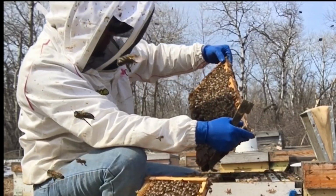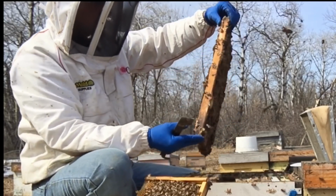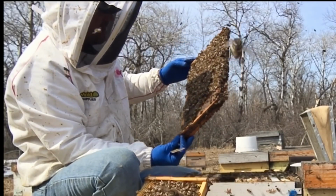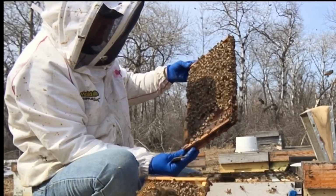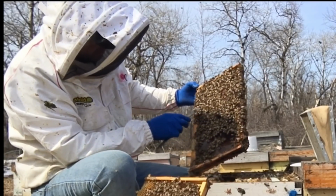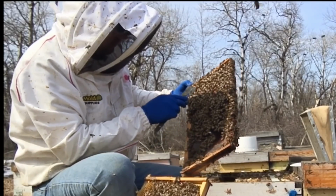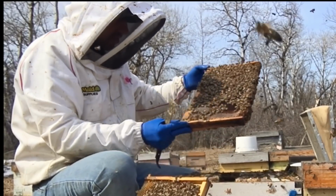Here's another frame of brood, capped brood, surrounded by eggs again. Capped brood surrounded by eggs, and we're starting to get into larvae that's mature, that's hatched, and the bees are starting to take it on into the larval stage. So there's a little bit of ambition there.